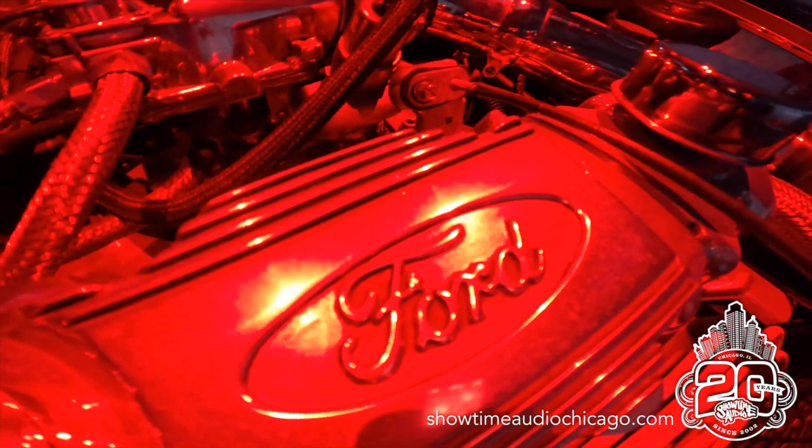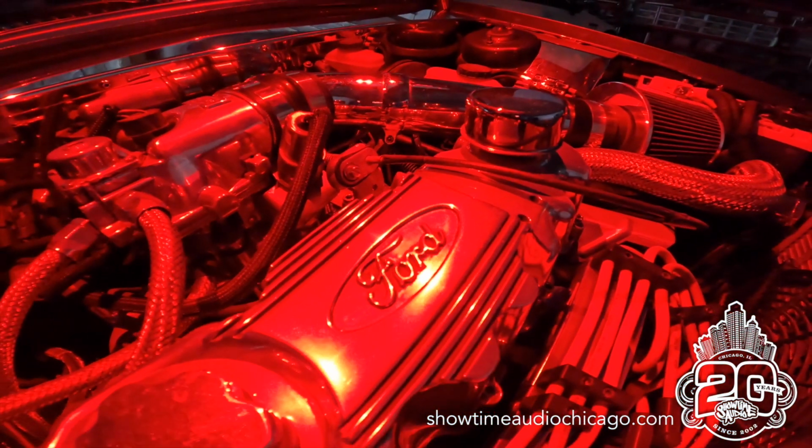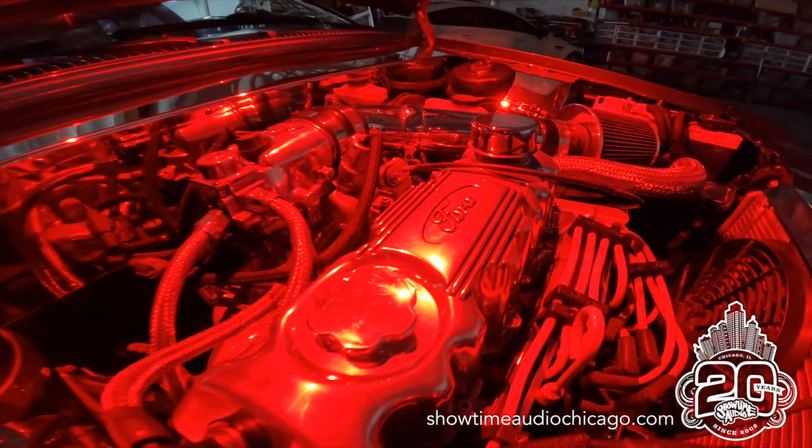Everyone asks me why. I tell them, well, it's a Ford Tempo, which nobody ever does. They could do it. Showtime could do it.